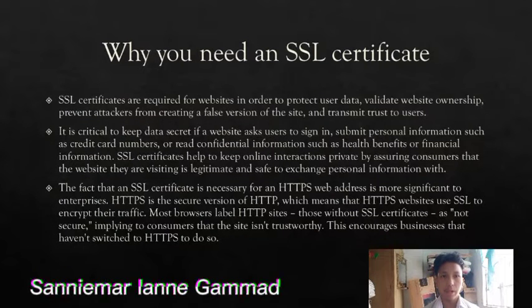So this is why you need an SSL certificate. First, SSL certificates are required for a website in order to protect user data, validate website ownership, prevent attackers from creating a false version of the site, and transmit trust to users. Second, it is critical to keep data secret on a website as users sign in, submit personal information such as credit card numbers, or read confidential information such as health benefits or financial information.